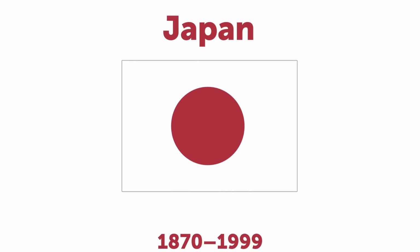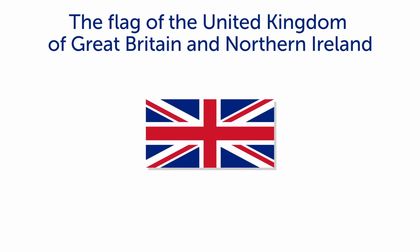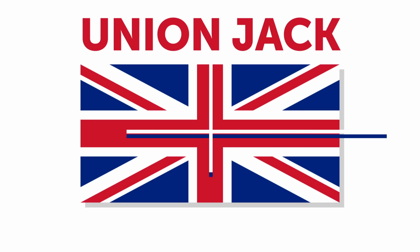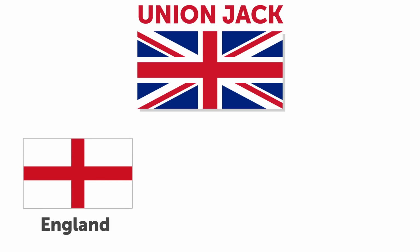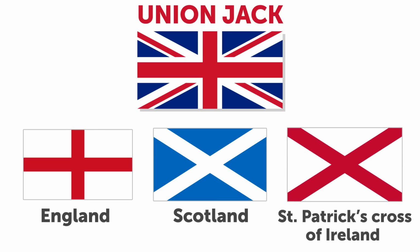Japan gave its flag, known as the Nisshōki, a partial makeover in 1999. The red circle, which represents the sun, used to be a dimmer shade of red and a bit off-center. It's now brighter and perfectly proportioned. The flag of the United Kingdom of Great Britain and Northern Ireland, phew, that's a mouthful, is called the Union Jack. But did you know that all those lines and crosses are a combination of the countries that make up the UK? The St. George Cross of England and Wales, when combined with St. Andrew's Cross of Scotland, makes up the flag of Great Britain. Throw St. Patrick's Cross of Ireland into the mix and you get the iconic UK Union Jack.